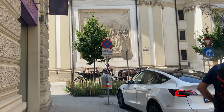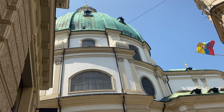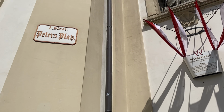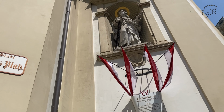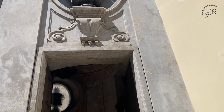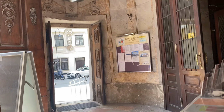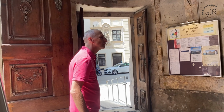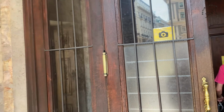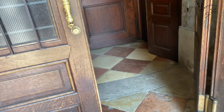Tucked around the corner is something you could easily miss: St. Peter's Catholic Church. But step inside and you're transported into a world of gilded splendor. The church we see today was built in the early 1700s and was inspired by St. Peter's Basilica in Rome. It's one of the oldest church sites in Vienna, originally founded around the 4th century. Regularly, you will find free organ concerts going on inside the church, just as we found today.